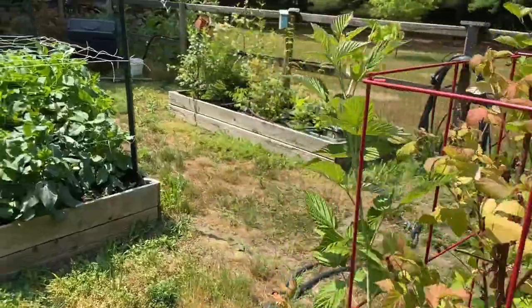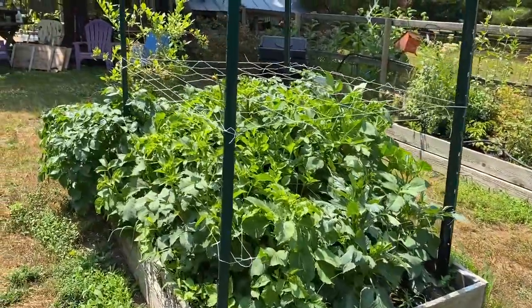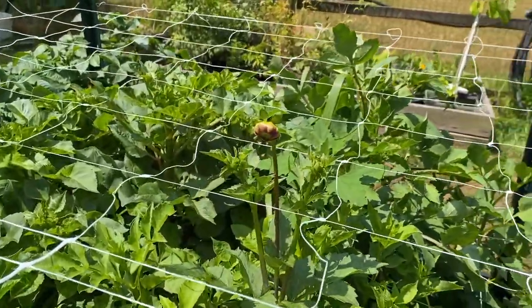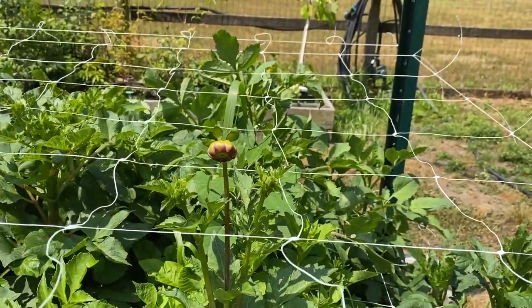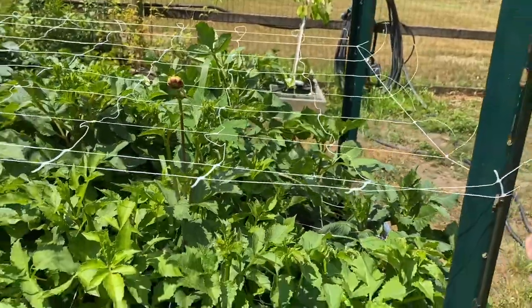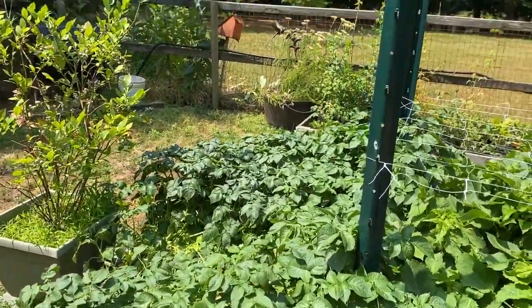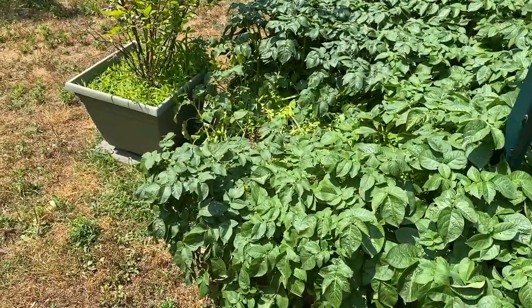Berries. And then this side is more flowers. Our dahlias are looking great. This should be in full bloom here soon. That will be pretty. And then the rest of our dahlias.